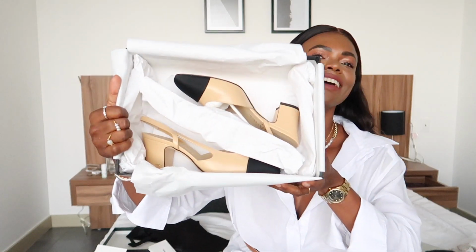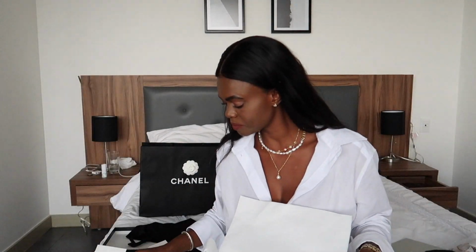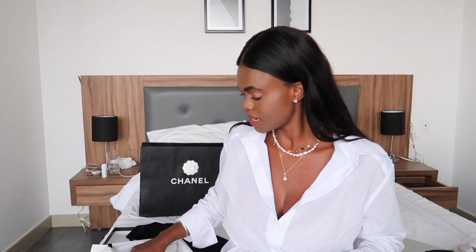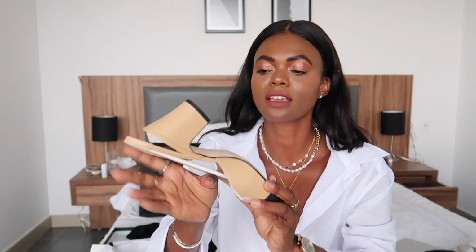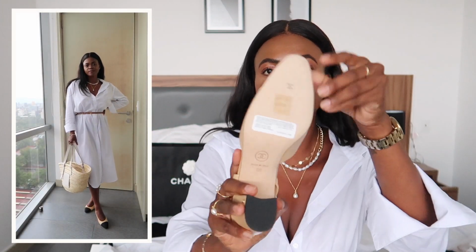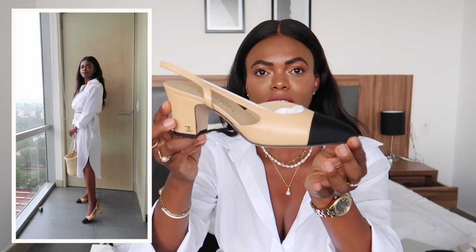Ta-da! Oh my goodness! Aren't they beautiful? So I am going to read the description. I mean, you guys already know. They are the slingbacks from Chanel. They are the goat skin, a rose green, beige, and black slingbacks. And I am a size 36, which you can see right over here. And aren't they the most beautiful thing?